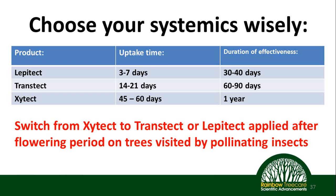So when we look at our main systemics in the toolbox, there's 3 that come to mind that are in common use that I use in our plant healthcare division a lot. Lepitect, Transtect, and Zytect. So modifying the protocols, it's not too hard to do. You switch from Zytect to Transtect or Lepitect, just apply after the flowering period on the trees that do tend to be visited by these pollinating insects. And you just end up matching up, getting to know when your flowering period is done, and record that in your IPM calendar. And then you factor in how much uptake time for which pesticide you want to apply.